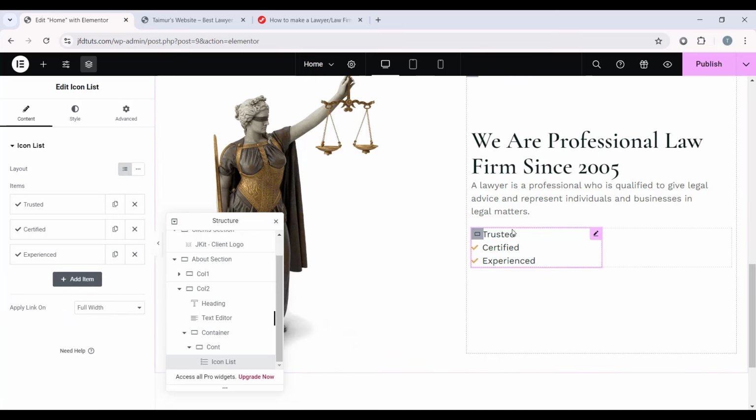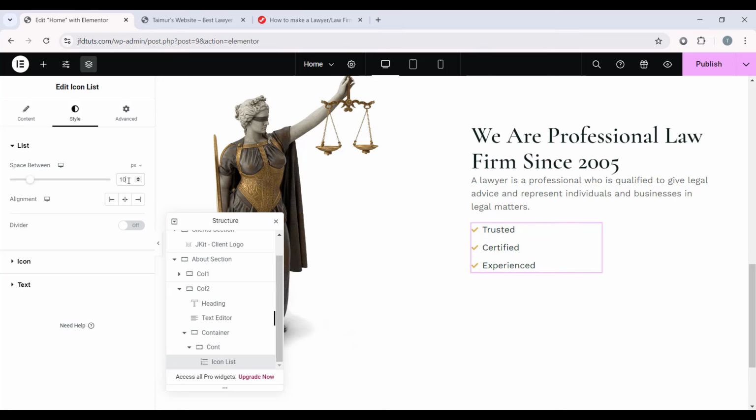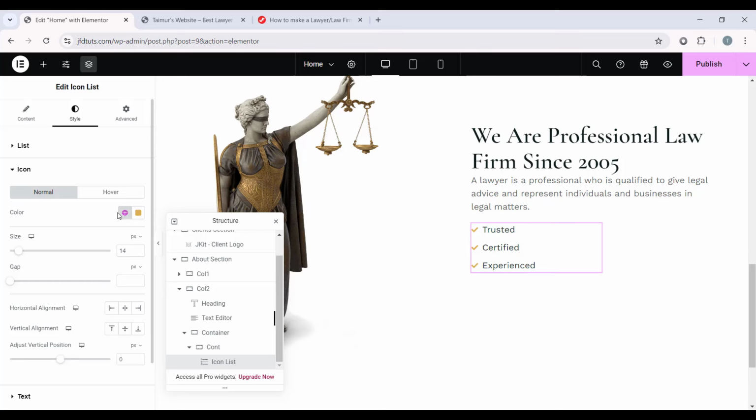So we have trusted, certified, experienced, all tick marked. Great. Now let's go to the style tab, and we have this space between. Let's make it 10 pixel. Then let's open this icon drop down and make sure you select the color to primary of this icon color. Then we can make this icon size to 15. Then these gaps, let's make it 8 pixel.